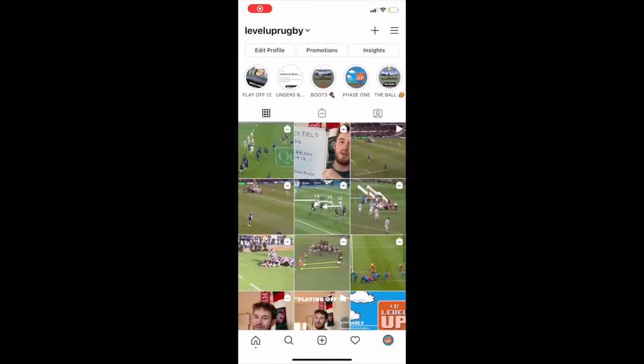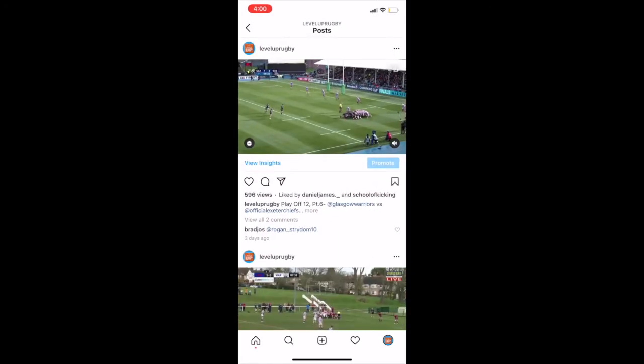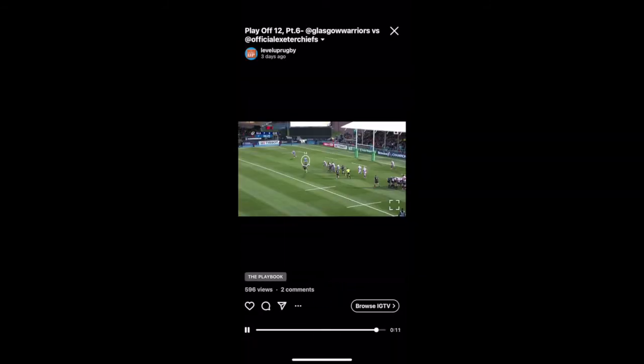Linking this back to another video in this episode, the way Italy had defended this move is very similar to the way that Exeter Chiefs defended the exact same move against Glasgow Warriors back in part 6 of the playoff 12. Go check that out if you want another example of how to effectively defend this move.